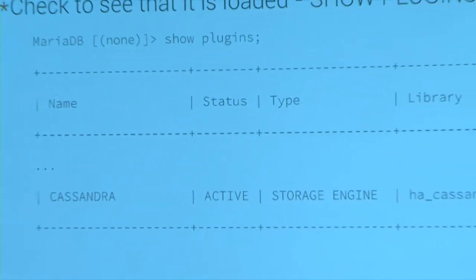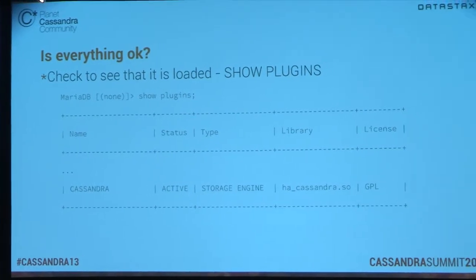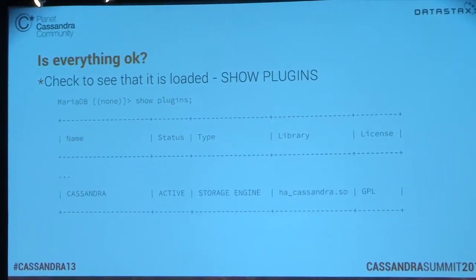Also make sure that the Cassandra Storage Engine is there. You can do that by doing something like SHOW PLUGINS or SHOW ENGINES, both of which will work just fine. If you don't see this here, it means that you have a problem and you cannot access Cassandra.